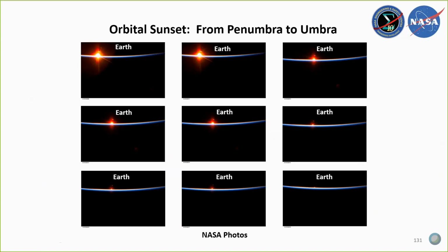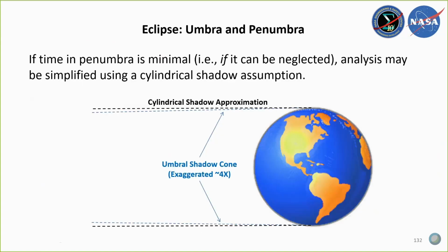And the moon is only about 230 or 240,000 miles away. So as I mentioned, the umbral cone extends far beyond that. If you're in low Earth orbit, it doesn't take long to go from penumbra to umbra. Here's a sequence of photos taken during a space shuttle mission, and you can see what happens as the sun is setting or rising behind the Earth. You can see the intensity of the sunlight gets diminished and diminished and diminished. For low Earth orbit, that happens very quickly, on the order of seconds. It's not minutes or hours.